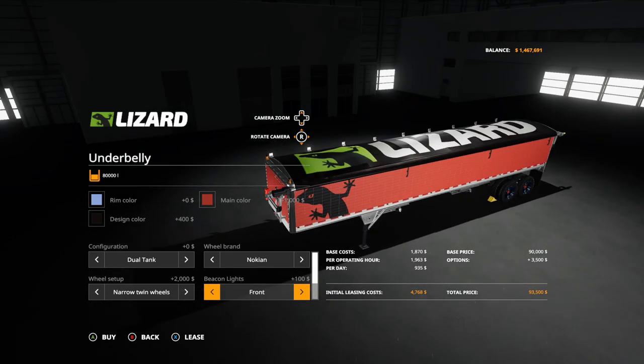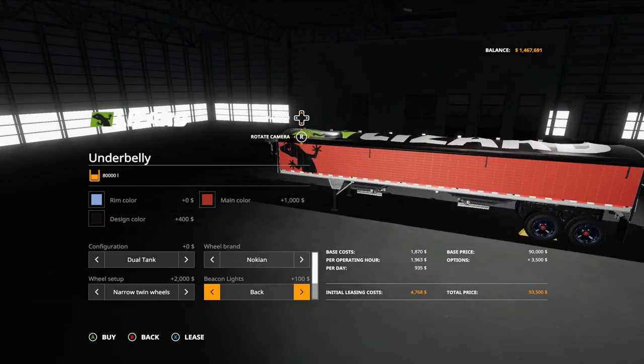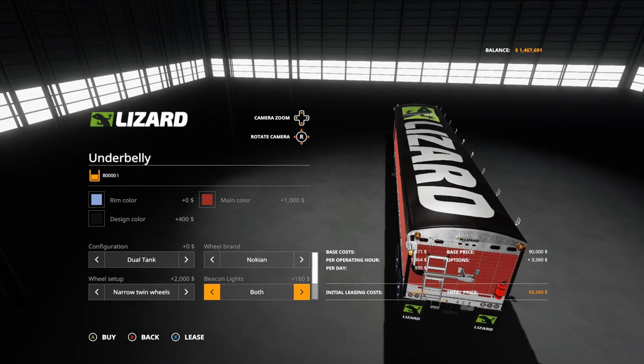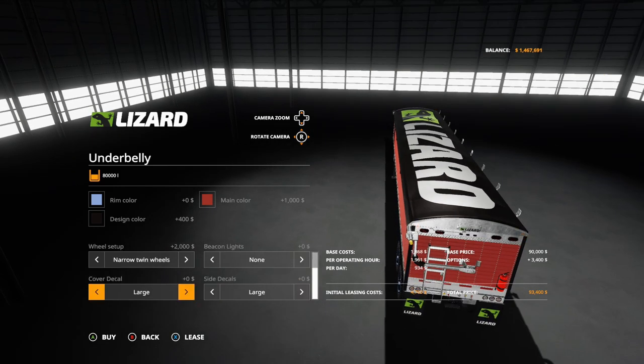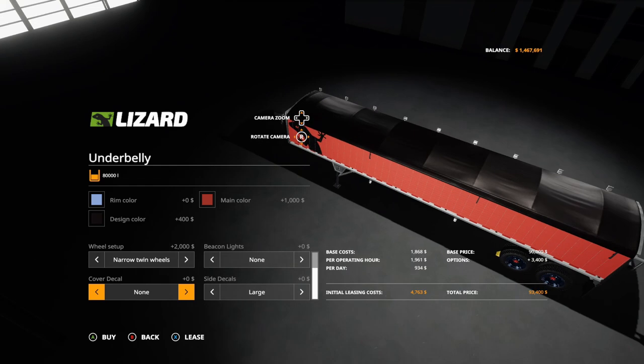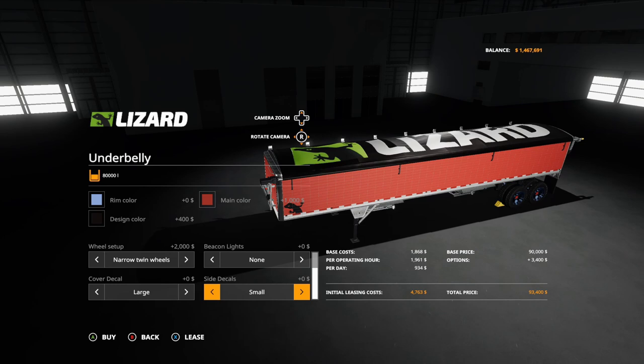Beacon lights, you got none, you got front, which puts two on the front right there. You got back, which probably puts two in the back, right? Yep, puts two in the back. And then both, so you can have both right there. Let's see, cover decal, you have large, you have small, and then you have none right there. Let's see, side decals, you have large, you have small, or none on that one too.